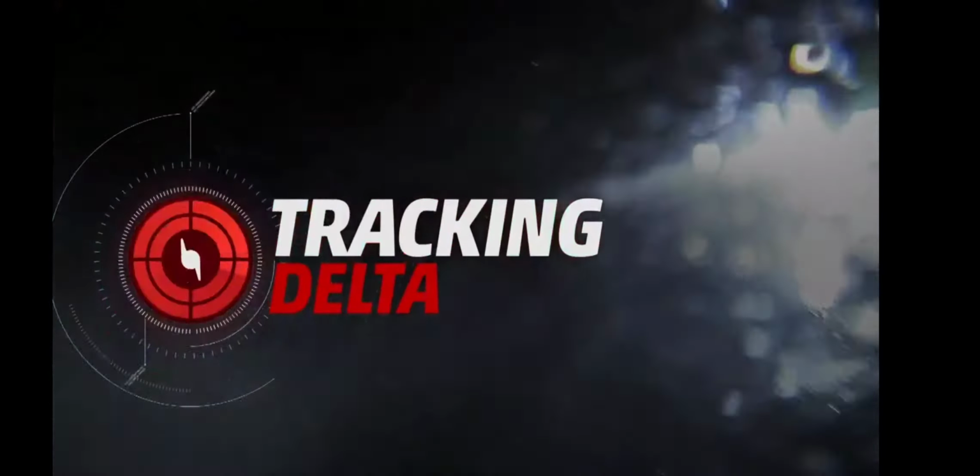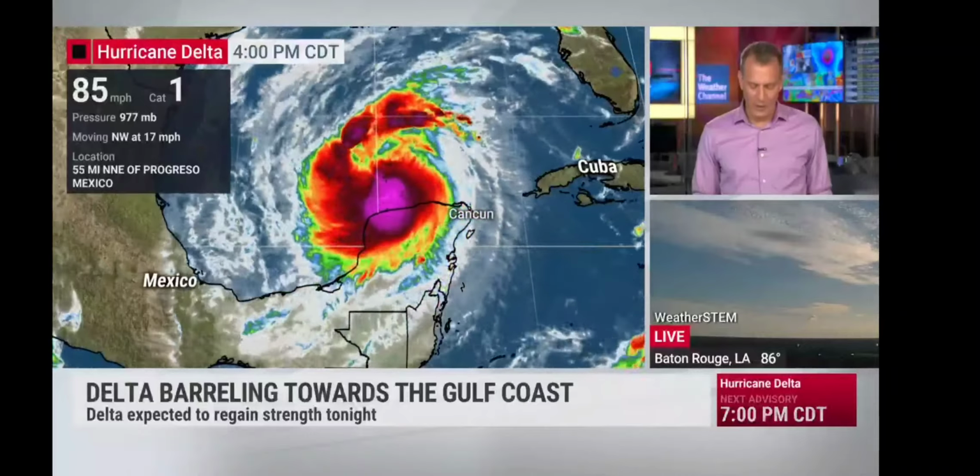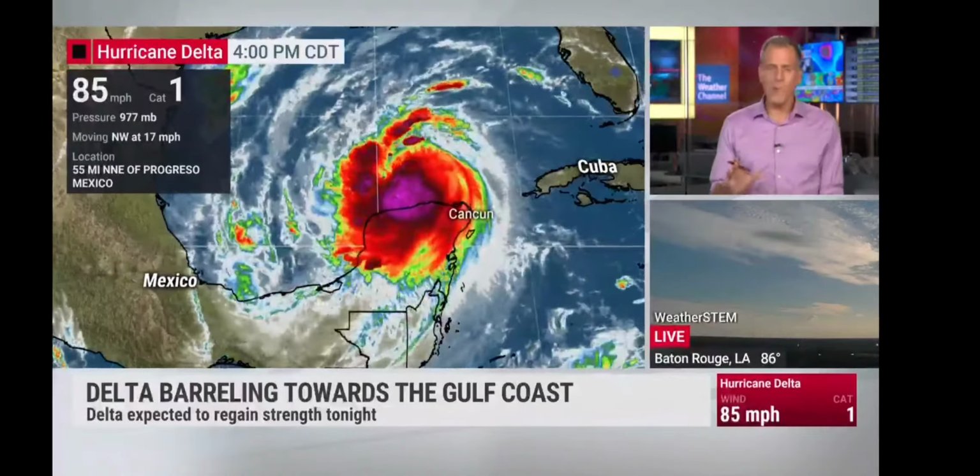Now, today there was a little bit of good news. We had some significant weakening of Hurricane Delta. Yesterday at this time, 145 mile per hour Category 4. Now, mid-grade Category 1 with 85 mile per hour winds. But don't be fooled that this won't become still a significant threat.